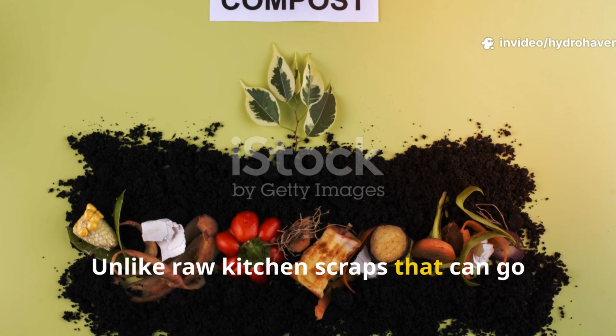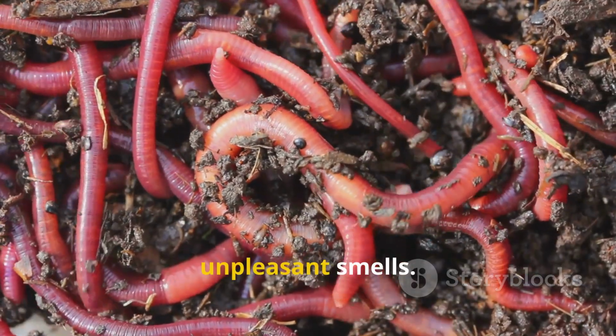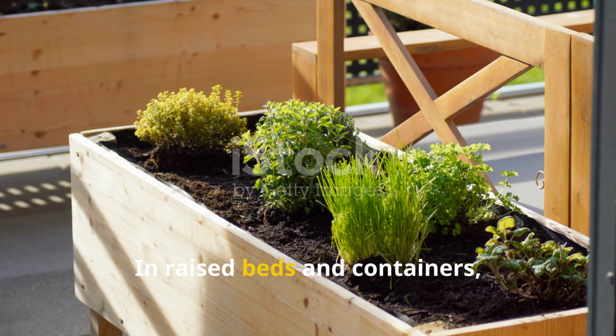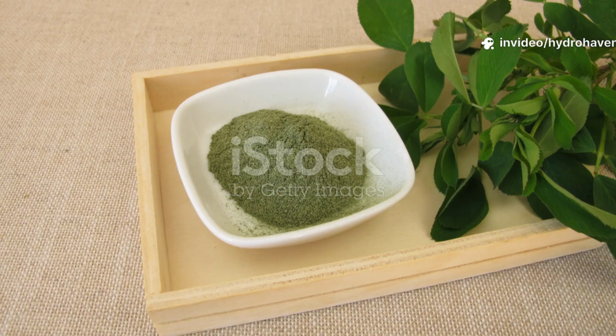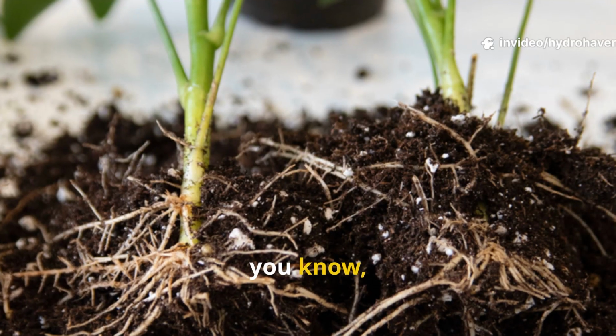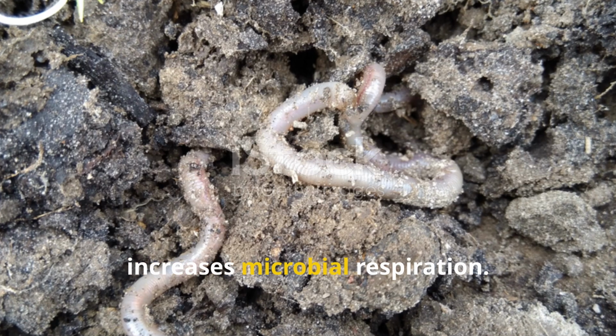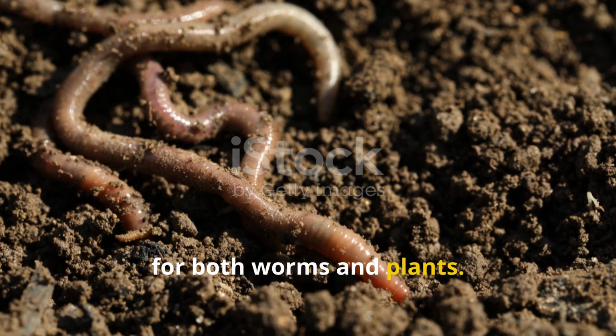Unlike raw kitchen scraps that can go sour or draw pests, alfalfa pellets ferment evenly and add no unpleasant smells. In raised beds and containers, a light layer mixed into the soil can double worm activity in less than a week. Alfalfa also contains triacontanol, which is a natural growth stimulant that improves root development and increases microbial respiration. This synergy makes it a quiet powerhouse for both worms and plants.